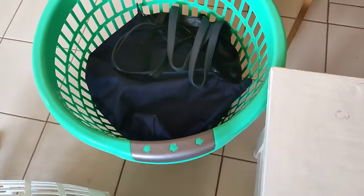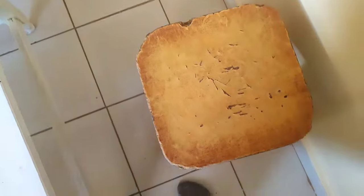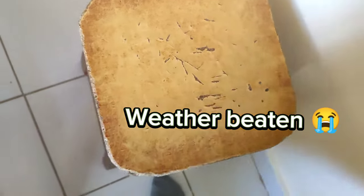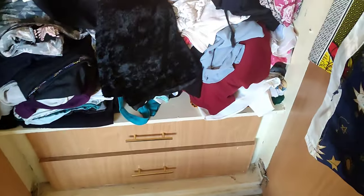Okay, so and this one also that I'm going to put bags inside and probably anything else that I'll need to put in there. And then I have the table that is going to help me to fold. And as I fold, I'll be sitting on this stool. Yeah, see. My stool looks, is it weather beaten or what? It's old. It served me for a while, but it's the one that I'm going to use. And then the clothes are over here.